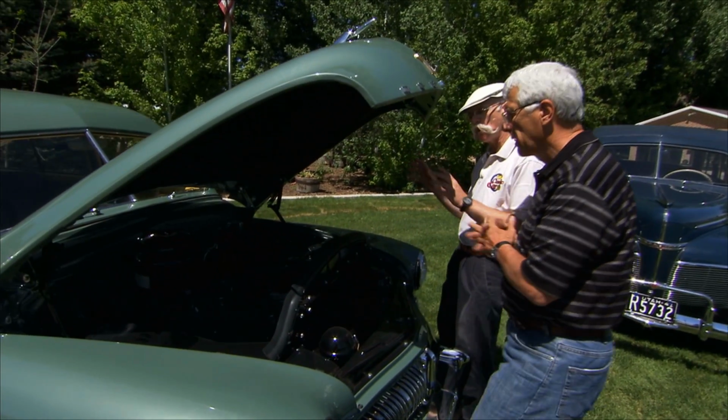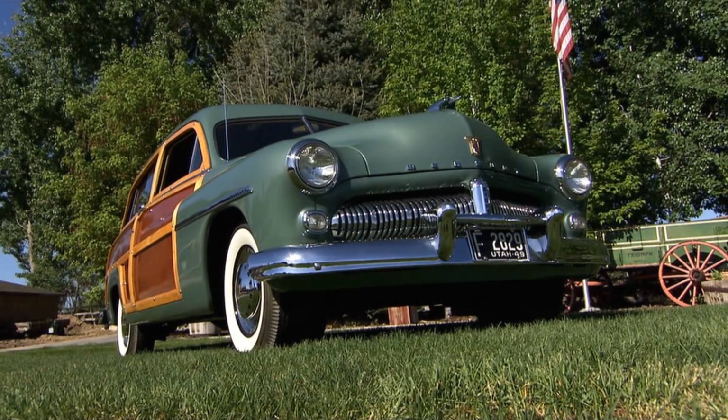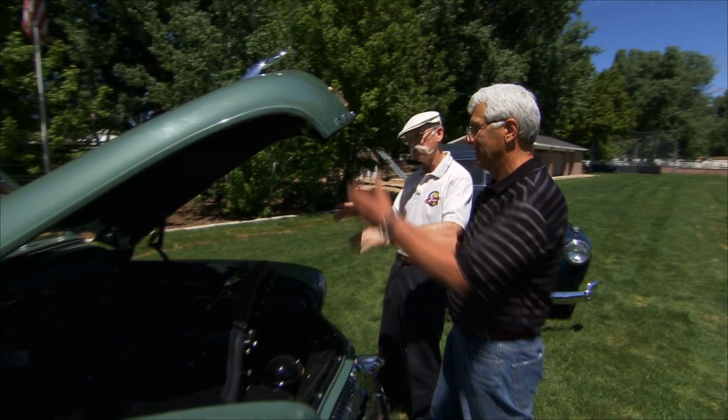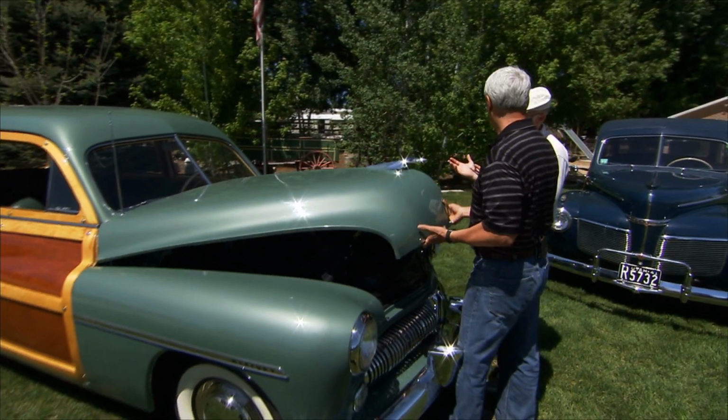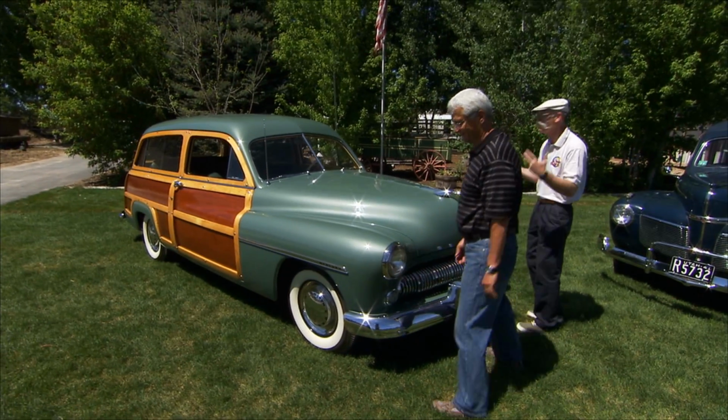Another nice running car? Very much so. This car only has 42,000 miles and runs just like the day it was new. It's an original car. Well, let's take it out and exercise it a little bit. Cars need exercise. You want to drive this one? If you insist. Okay, we'll do it. And if you didn't insist, I would. Okay, let's do it.